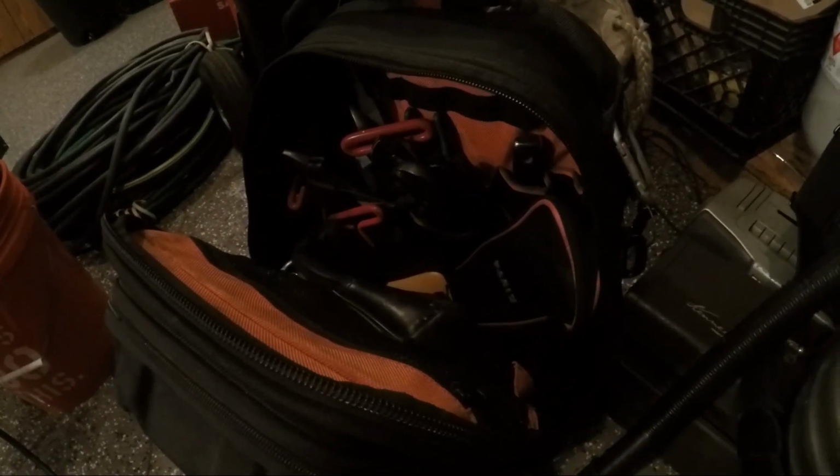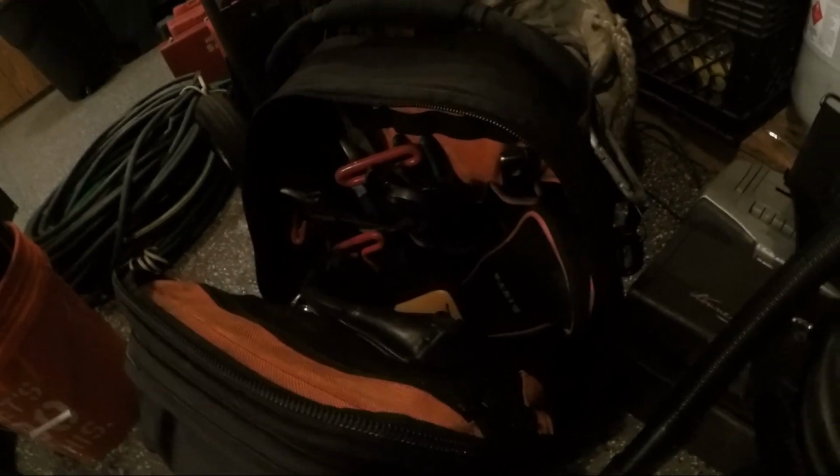Shop vac. What brand is that? I forget. And a shop vac. And then here's my backup tool bag. And I've got, once again I did a video on these bags, but I got 3 spare meters in there, some T-handles. If you want to watch that, let me know.